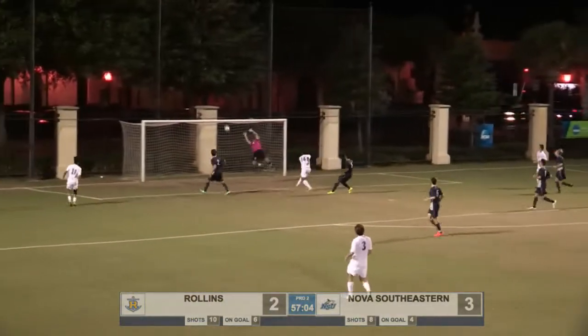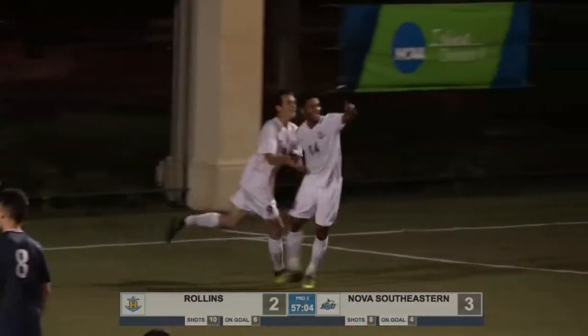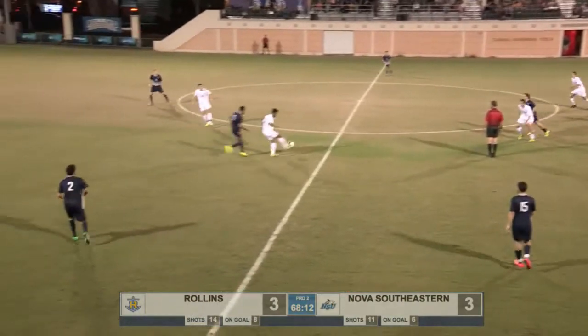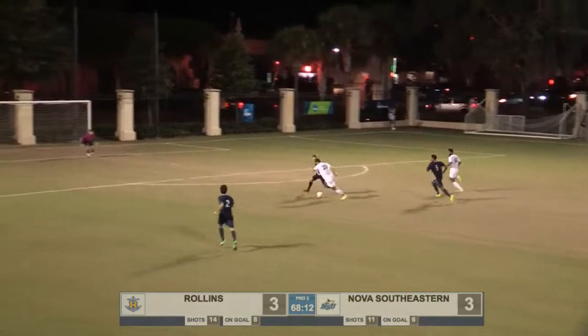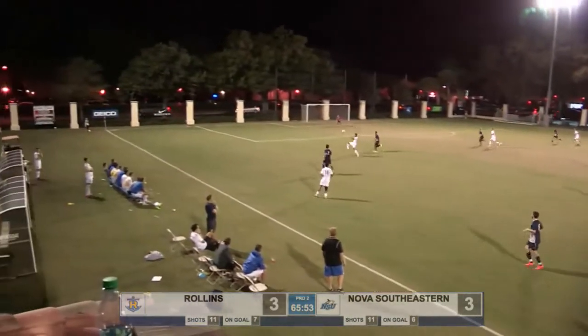There's an opportunity. Hey! Goal! Popo! What a comeback from Rollins! Great cross from Coulter. Three. But it's been an uphill battle because they fell down 3-0.